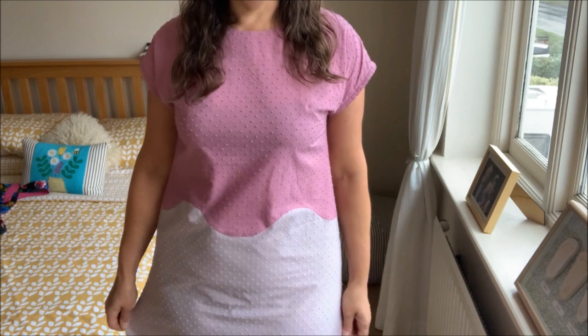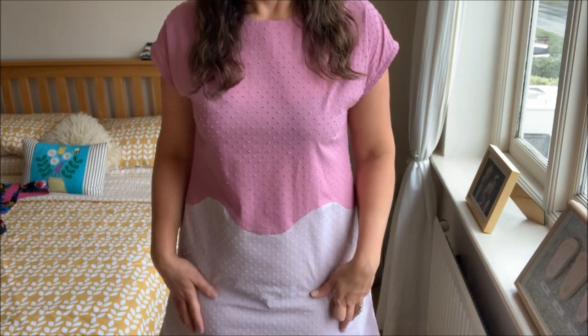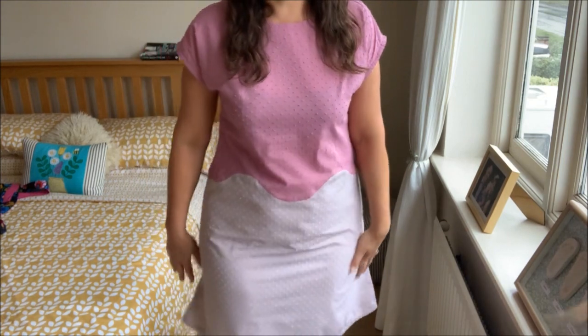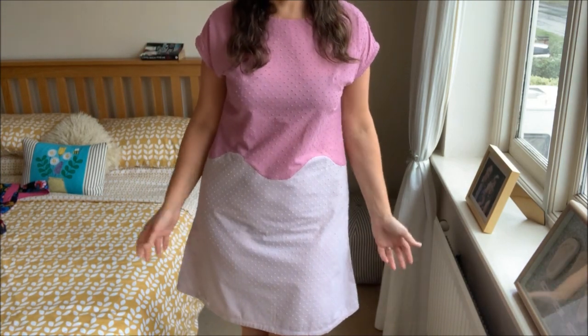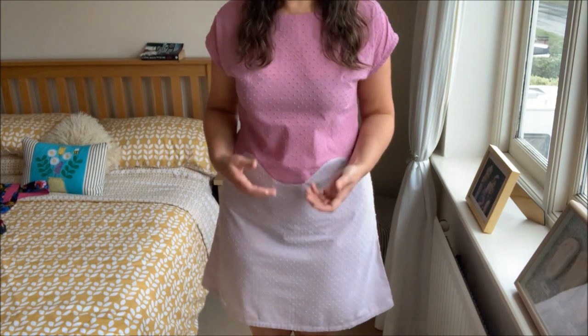It's a very lightweight cotton fabric, and in the past I have lined it in a previous dress, which gives it a little bit more weight. So this is very lightweight and is perfect for the summer months, and I really like how this dress has turned out.